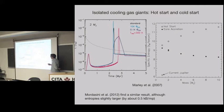Now, what people have been doing previously, whenever you think about an isolated cooling gas giant, is doing a hot start. A hot start means that I just make the planet arbitrarily hot in the beginning, so that it cools onto a standard cooling track, and you forget your initial conditions. If you're hot enough, you just go onto the standard track. But the point here is that these are a lot colder. They're much lower entropy than the hot start models. And so they start off actually hardly evolving at all. They're going to stay at this luminosity for a while, and then they're going to join the cooling track much later.